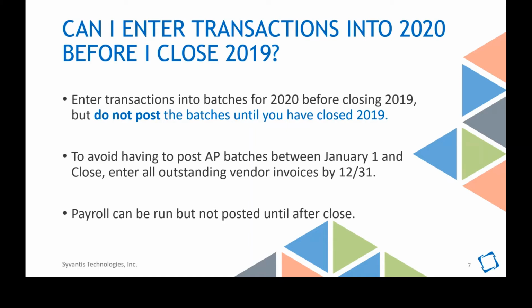But the procedure recommended by Microsoft is to enter all your transactions in 2020, keep entering them all, do all your sales orders, all your invoicing, all of your vendor invoices, but just put them into batches, and don't post the batches until you've completed your year-end closing procedures for 2019. And again, that's another reason why you want to close as soon as possible, because for those of you that have high transaction volume, you're going to be putting in so many transactions, you don't want those all hanging out in unposted batches for very long.